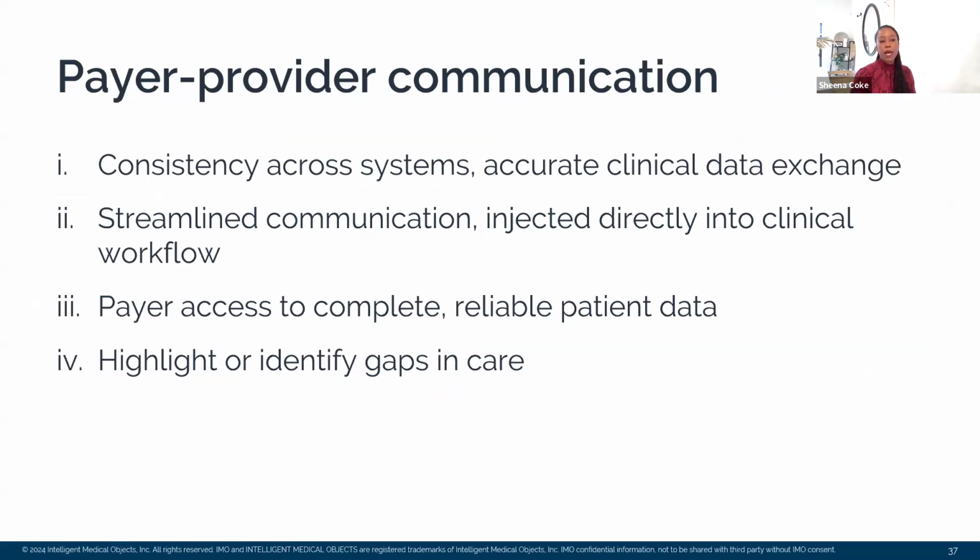In the ever-changing landscape of healthcare, successful collaboration between payers and providers is really crucial for ensuring optimal patient care and providing effective reimbursement strategies. So in the last year, IMO has successfully partnered with payers to serve as a data conduit between both entities. And we're well positioned in the EHR, industry experts in terminology and advanced clinical insights, and a trusted partner for both provider organizations and payers.